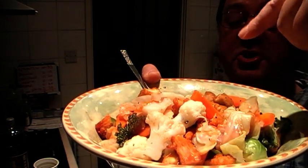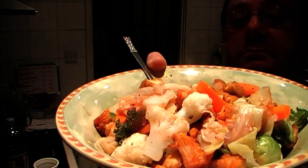Anyway, there you have it. Chicken fillets with a bunch of vegetables, and cost £3.13.